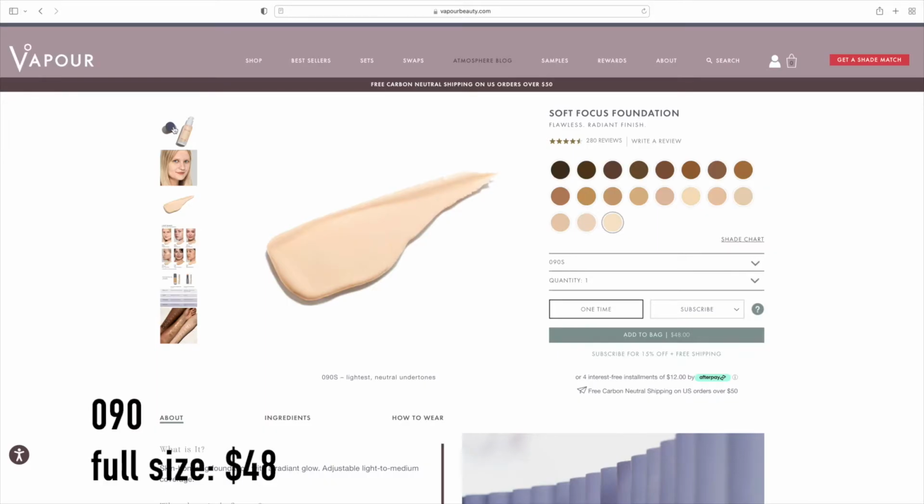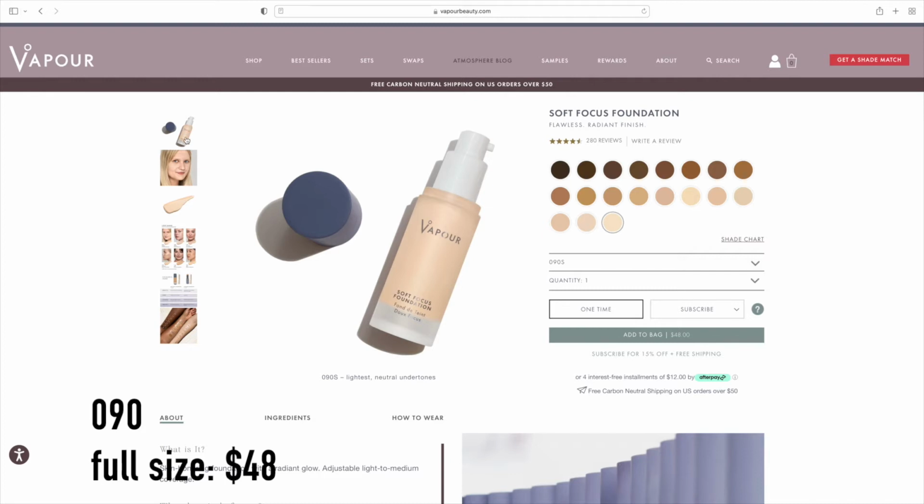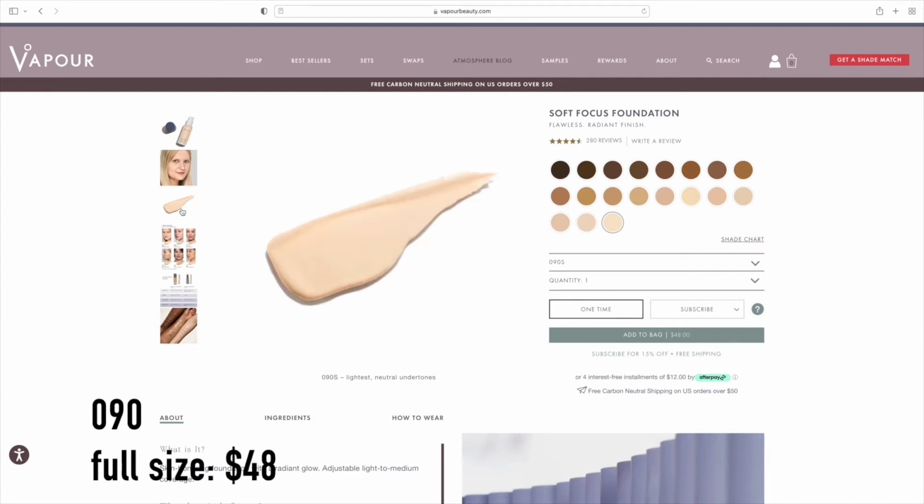So those were their 2 luminous foundations, and then I also picked up one of their soft focus foundations, and this is also in their lightest shade. This is 090S. I did apply this underneath my eyes and on my eyelid just to see how it would blend out and how it would look underneath my eyes, because I didn't get a concealer or anything.